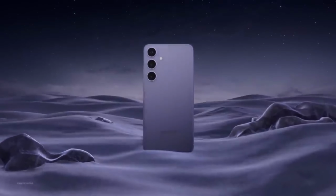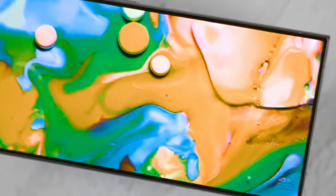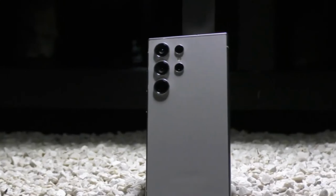Today, we are diving into the latest buzz surrounding the upcoming Samsung Galaxy S25 Ultra. Buckle up, because this phone is shaping up to be a true game changer in the world of smartphones. Let's get into the juicy details. First off, Samsung seems laser focused on making the S25 Ultra the king of smartphones in 2025.